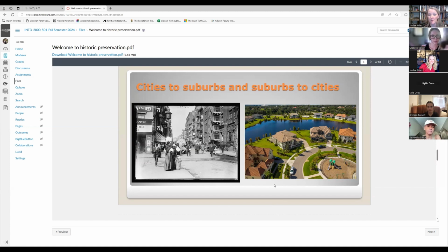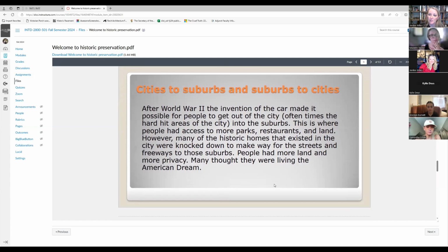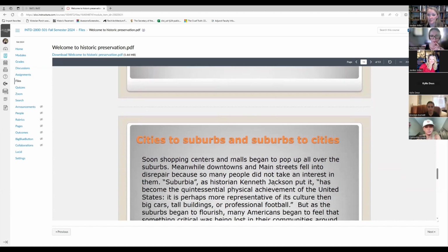So it went from a city to suburb and a suburb to city. After World War II, with the invention of the car, it made it possible for people to get out of the city, and oftentimes hard-hit areas of the city, and they went into the suburbs. This is where people had access to parks and restaurants. However, many of the historic homes that existed then began to be knocked down to make way for more streets and infrastructure, but people had more land and more privacy, and they thought, oh, I'm living the American dream.